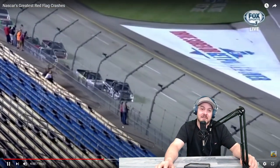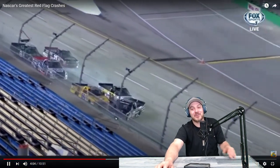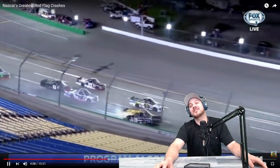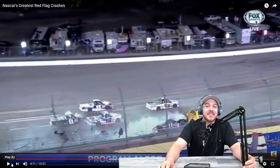So he's racing on the inside of David Gilliland. They make a little bit of contact. Oh, little pit maneuver there. He's going to run right into the side of him, right into the other truck. Lift that truck up a little bit. Right into the other truck. Brings him up on the wall.